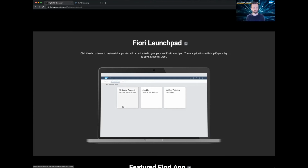A very basic one, just to get the idea, would be leave request. Leave request is, I guess, used by nearly every employee, because in leave request, you can create vacation times, or you put in sick leave, or any other time you are away from the company. And that's a very basic app. You can just put in your date, and whether it's vacation or sick leave or whatever, and send it to your manager, and it's done.